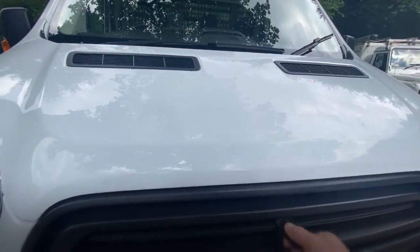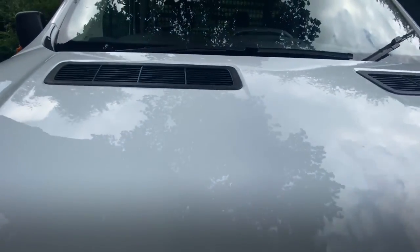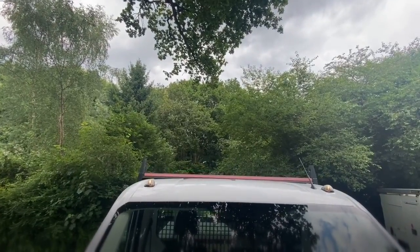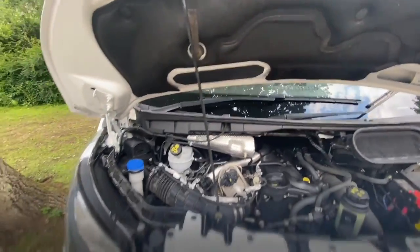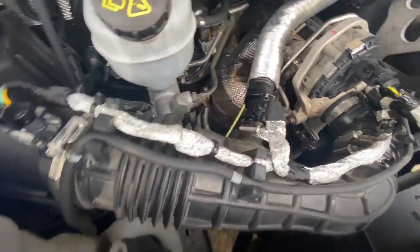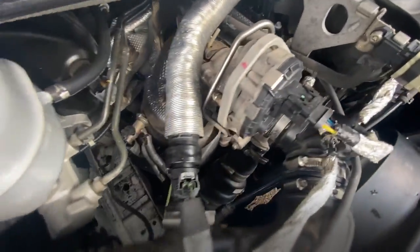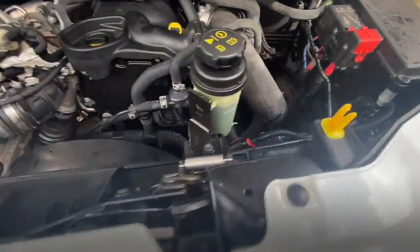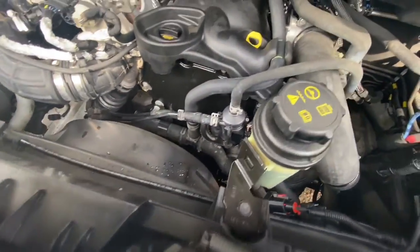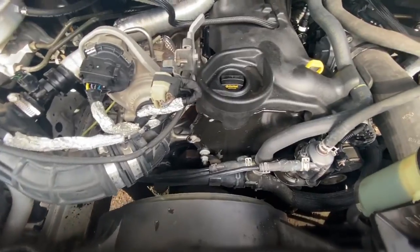So it's pop your key in, turn it left, and then turn it right, and it will pop up. And then it's just a matter of putting the stay on, which is there. And oh my goodness, it's so clean. We don't clean under here, and you can probably see by that, but it's very, very clean. At the end of the day, it's got full service history, and it's obviously done low miles, so it doesn't take a genius to figure out that it's been looked after. But you can see the turbo unit there, there's no oily residue around it.